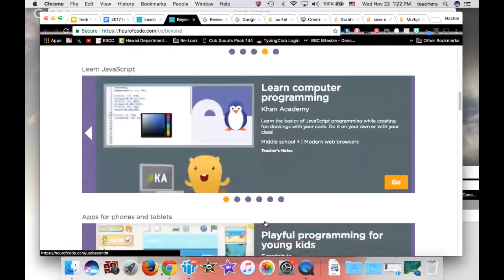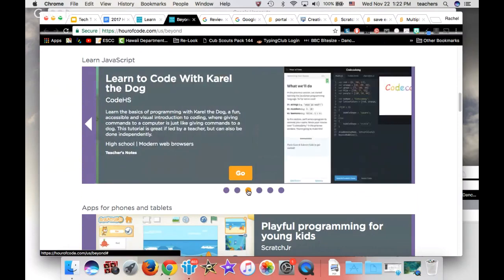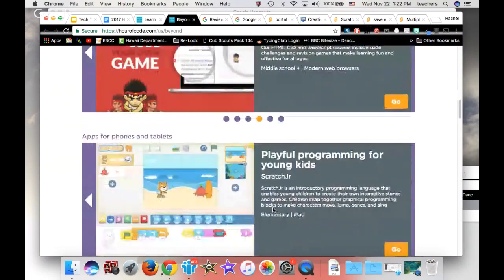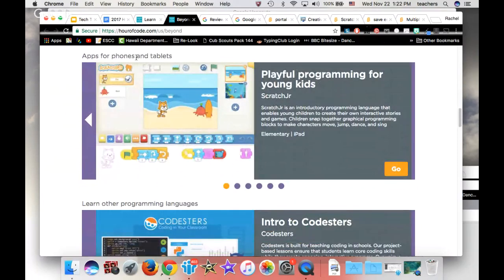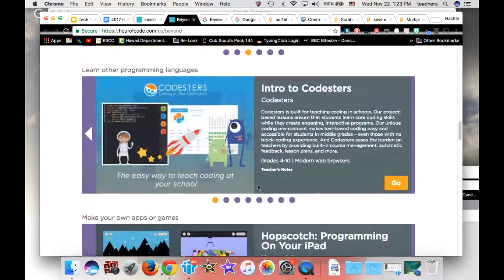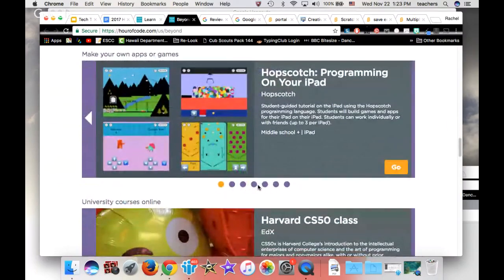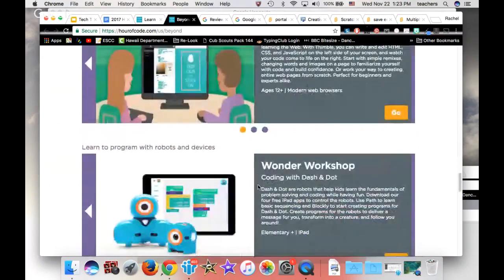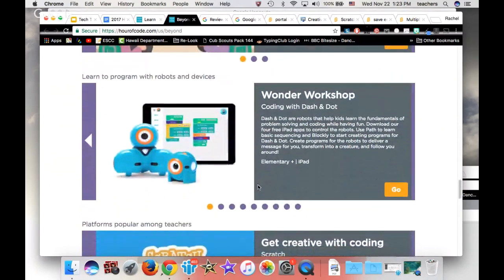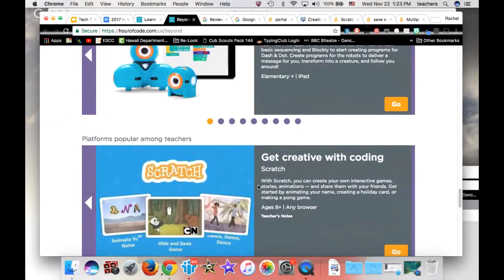If your students are a little bit more advanced or ready, you could also see all the resources for JavaScript. So these are different ones for learning that. Or perhaps if you want to look at apps for phones and tablets, and some of these we'll actually view in this presentation today, then your students can also go through code.org's website to find out more about apps, and you can as well. There's tutorials and resources for learning other languages, and even how to make their own apps or games. So as you can see, and I'll just keep scrolling down, code.org has basically put everything together for the teacher so that teachers don't have to find resources.